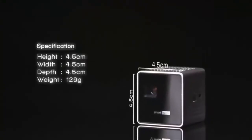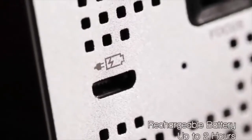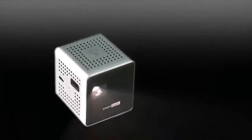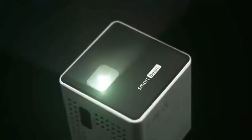The incredible value of SmartBeam, powered by decent design and smart features realized by technology. 4.5 centimeters on all dimensions and 129 grams. This ultralight device boasts incredible brightness of up to 35 ANSI lumens, amazing color representations enabled by DLP technology, as well as a battery that lasts for 2 hours, and a screen that expands up to 100 inches, depending on your comfortable distance. With the smart design honored at the 2013 IF Awards, perfected by an aluminum finish, SmartBeam allows you to project images easily on the wall or the ceiling without an additional support.